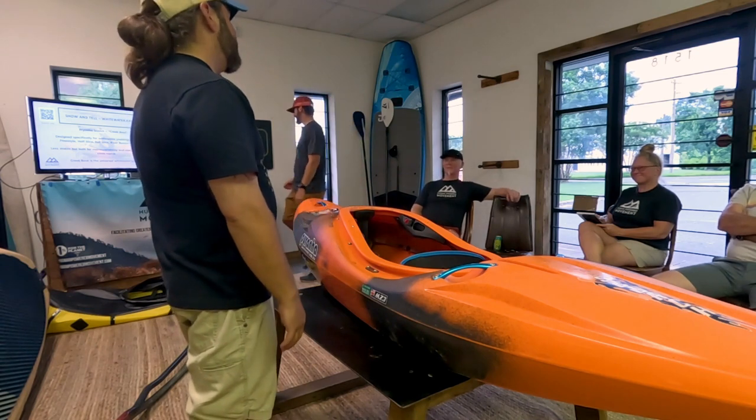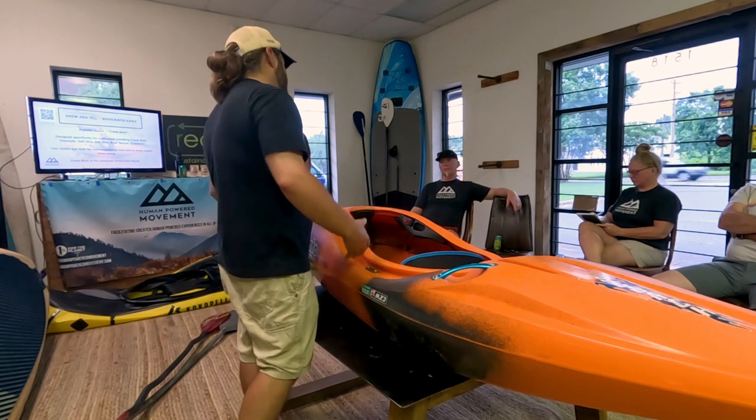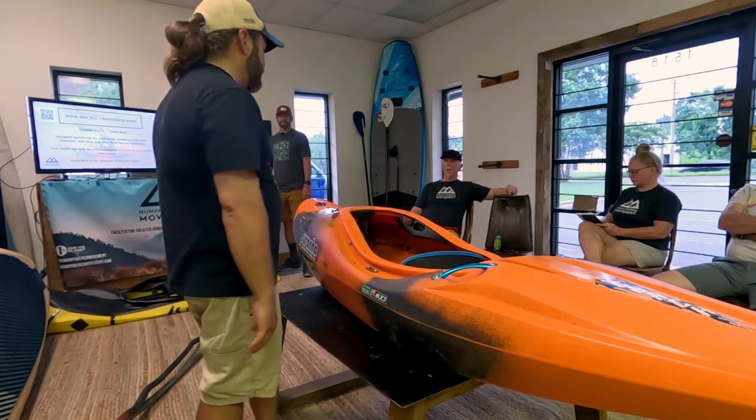Well, easy. But it's important if you're going to be in a skirted boat with a back band tightened to where you're going to have to pop that skirt and push out of it, because it'll take a few seconds to get out of the boat.